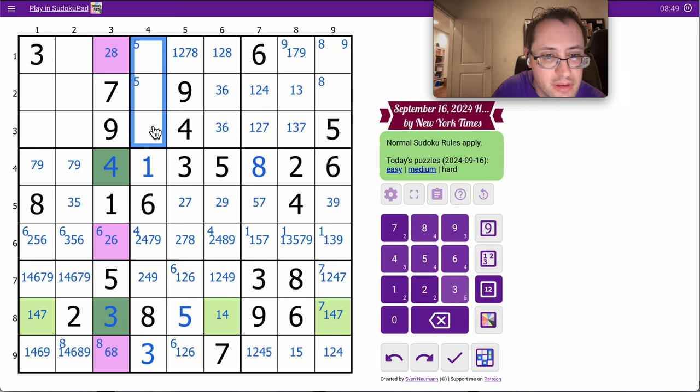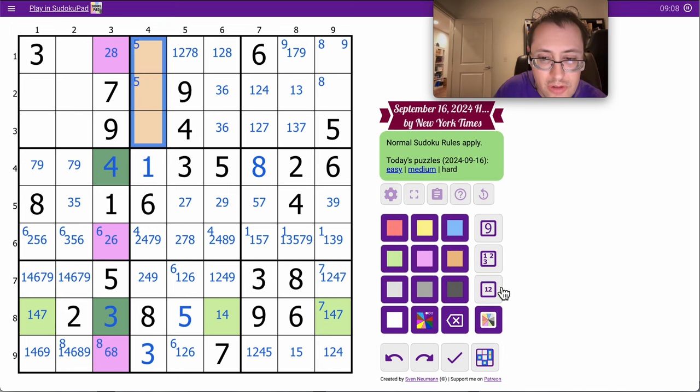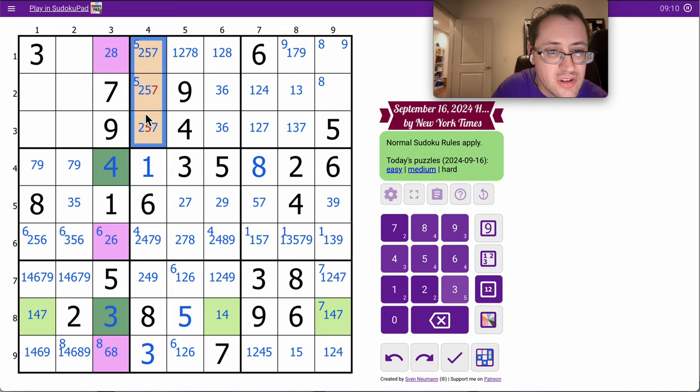Let me look at these three. They can't be 1, 3, 4, 6, 8, 9. If it sees 1 and 3 by column, 4 and 9 by region, 6 and 8 by column. So these are 2, 5, 7, and they actually form a triple. Therefore, these aren't 2. This is a 7.